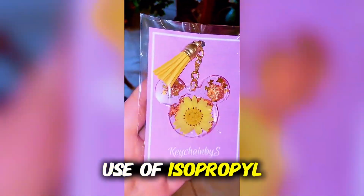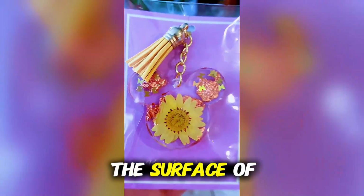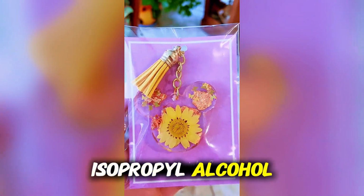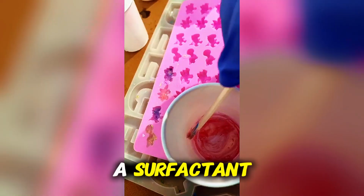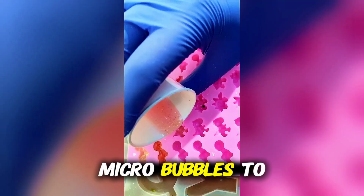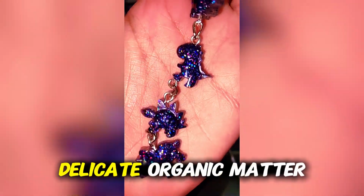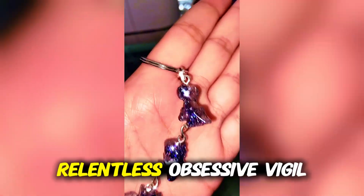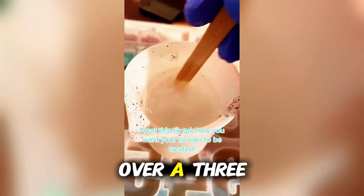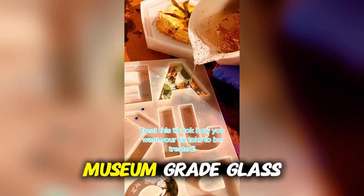I found the use of isopropyl alcohol particularly interesting. Artists will mist the surface of the wet pour with a fine spray of 99% isopropyl alcohol. Yeah, that's a great technique. It acts as a surfactant, violently breaking the surface tension of the resin and forcing stubborn microbubbles to instantly pop without having to introduce dangerous open flames near delicate organic matter. It is a relentless, obsessive vigil over the piece, constantly checking for rogue bubbles over a 3-day period to ensure the final block possesses the flawless optical clarity of museum-grade glass.